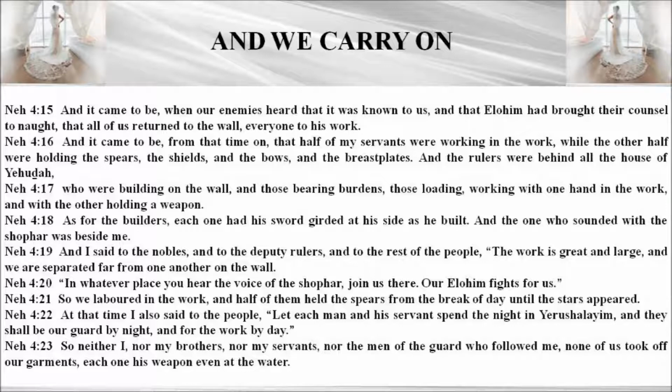So we labored in the work, and half of them held the spears from the break of day until the stars appeared. At that time I also said to the people, let each man and his servant spend the night in Yerushalayim, and they shall be our guard by night, and for the work by day. So neither I, nor my brothers, nor my servants, nor the men of the guard who followed me, none of us took off our garments, each one his weapon, even at the water.